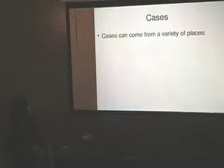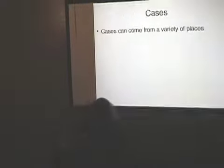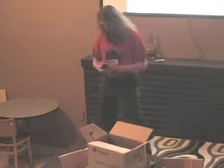Next slide. Okay, so cases for gadgets can come from all different places. A lot of the time you can just buy stuff. So this is the Magic 8 Ball, which you ask it a question. Does anybody have a question?